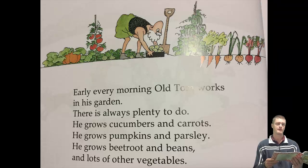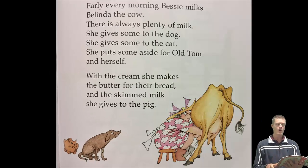Let's find out what Bessie does every morning. Early every morning, Bessie milks Belinda the cow. There is always plenty of milk. She gives some to the dog. She gives some to the cat. She puts some aside for old Tom and herself.